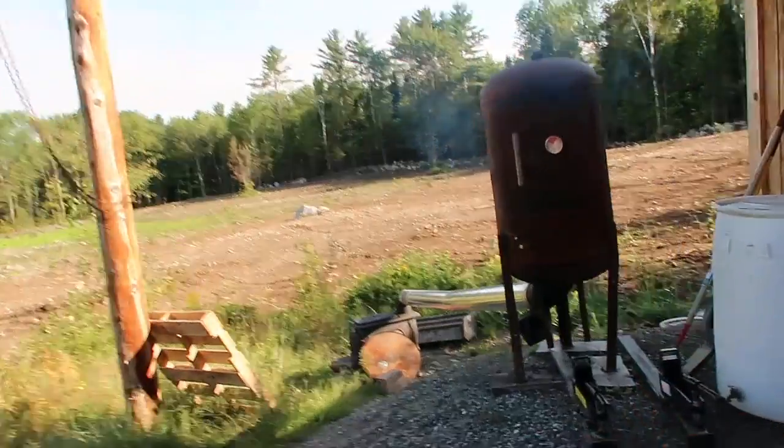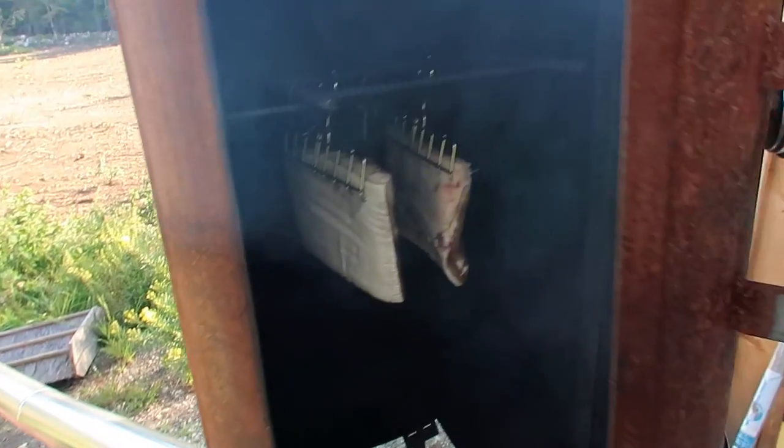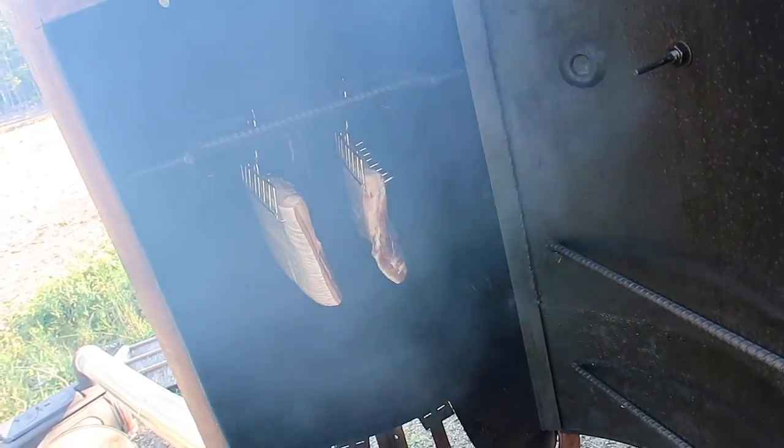How I wish you guys could smell this. This bacon smells so good smoking. It's almost done too.